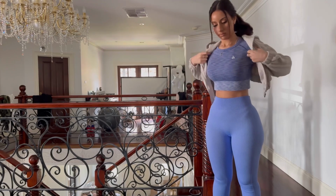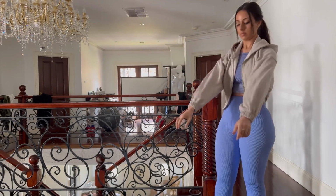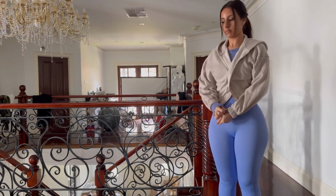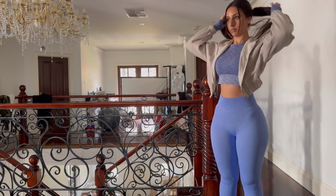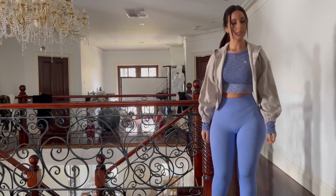Definitely can't leave the house without a jacket. So if you don't already know, I live in Australia. Living in Australia is honestly like living in opposite lands. So when it's winter over there, it's summer over here. And when it's summer over here, it's winter in Europe, America, pretty much the rest of the world.